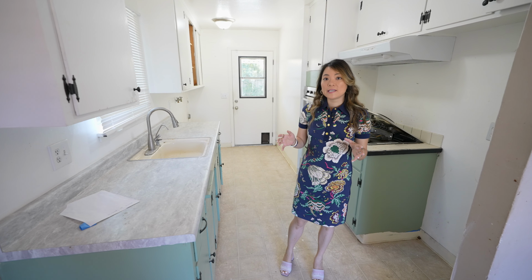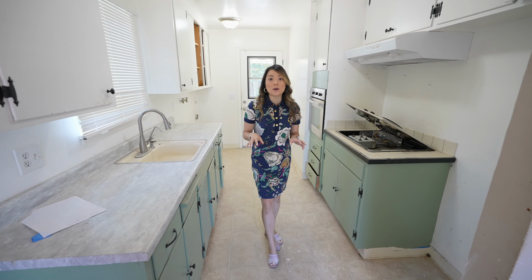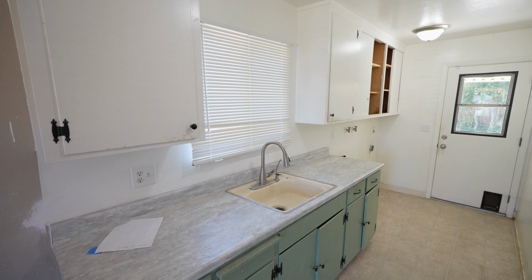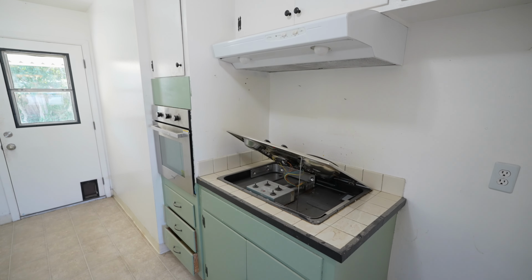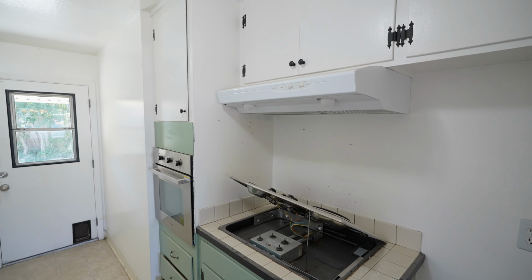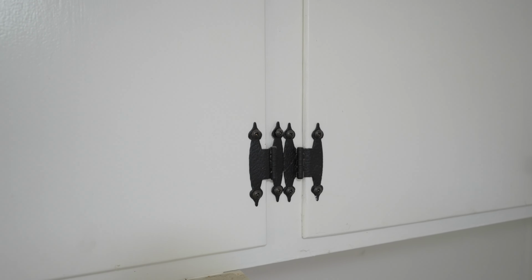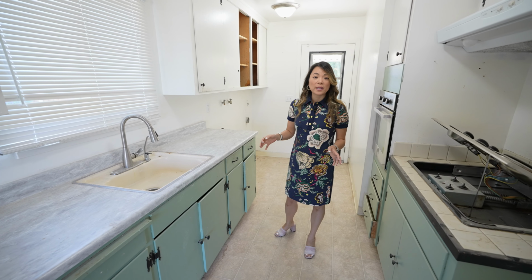We have a galley kitchen here, and this type of galley kitchen is very common in small older homes. So the cabinets seem to have been painted not too long ago and they are two-toned, but the cabinets have ugly hinges and they are extremely old, so we definitely have to gut it all.